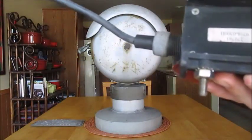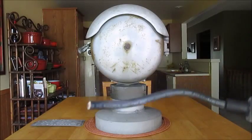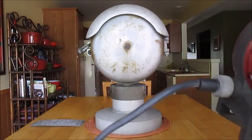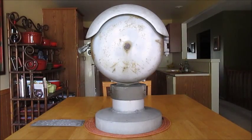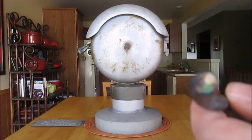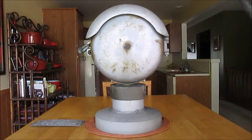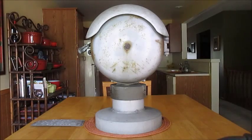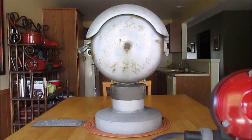I have not tested it since I've had it, but this came off of the gate on the westbound signal. I'm not sure which light it was, but not sure exactly how to wire it up either, because there's 3 wires in here, and I know that one of them's the positive and one of them's the ground. I'm not quite sure what the other one is for, but got a little gate light.